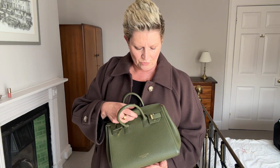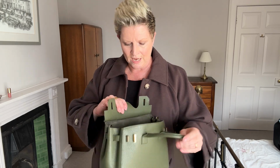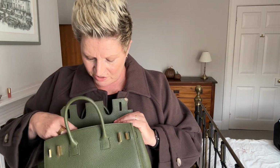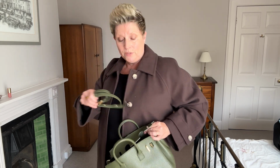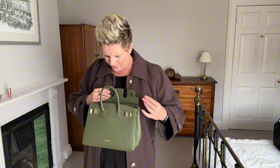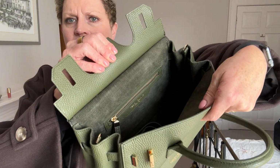This bag opens, so I thought, is this going to be a faff? But it's not really. It's got these little kind of clasps here, and then it opens like so. Inside is suede, which is really, really lovely, and you get a strap if you want to wear it as a crossover, you know, over the shoulder bag, or what do they call that? Messenger style bag? I don't know. They call it that. So yeah, it's all suede inside, as you can see.